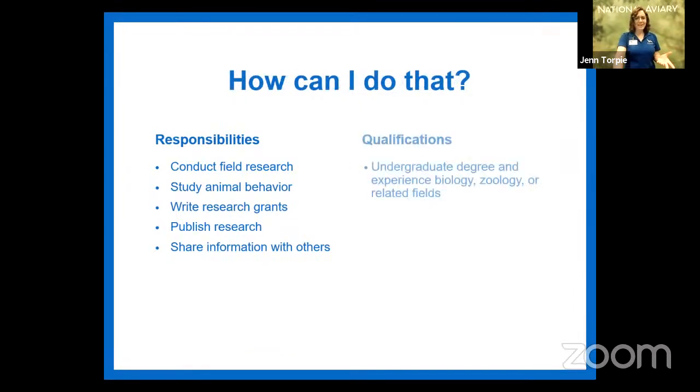How would you get there though? Well, you can have an undergraduate degree and experience in biology, zoology, or something related. Usually conservation scientists end up going to graduate school and getting a graduate degree in whatever they're interested in. Here at the National Aviary, we have two ornithologists, one who has his doctorate and one who has his master's, that do research on birds.